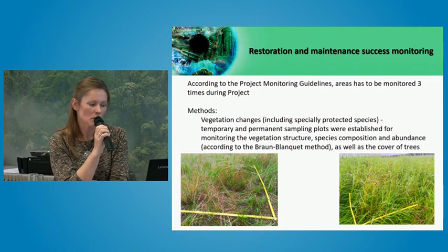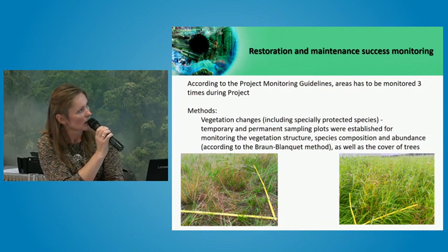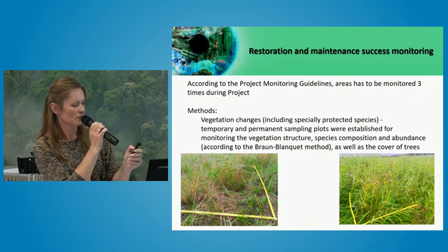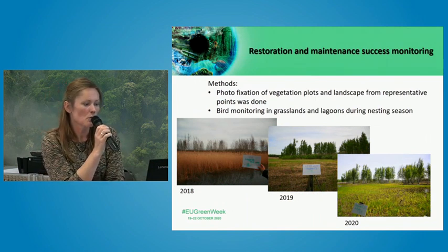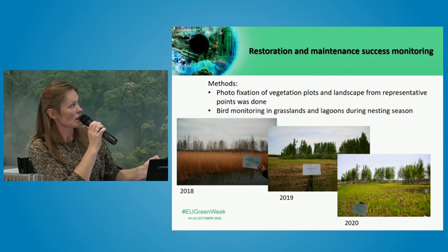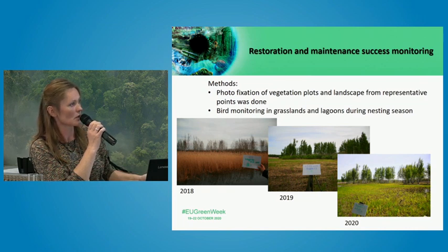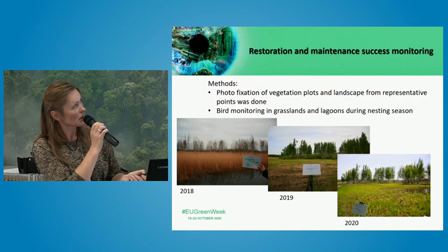Especially attention was on vegetation structure, species composition, and abundance, according to Braun-Blanquet, as well as the cover of trees was monitored. The other monitoring method was photo fixation of vegetation plots and landscape from representative points. Here we can see the picture from 2018, then after a year, and after 2 years, in 2020. It's from the same point. We can see the changes.